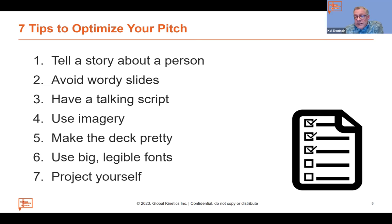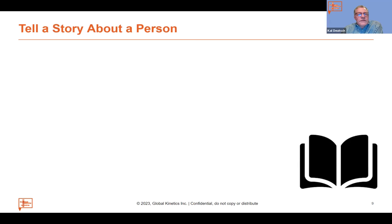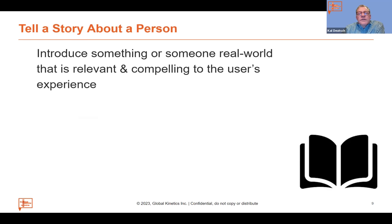Use good imagery that conveys what you're trying to convey. Spend some time or effort to make the deck pretty. Use big legible fonts. And then lastly, project yourself. Be up there like a CEO, convincing an audience that you have the vision for the company. So I don't know how we're doing on time. I'm going to go quickly.